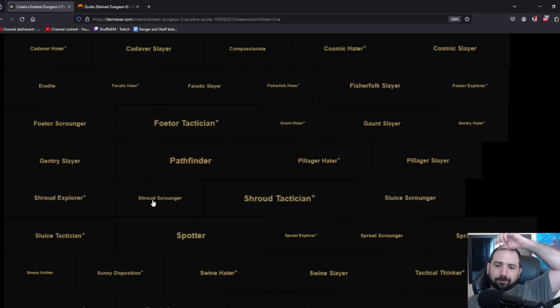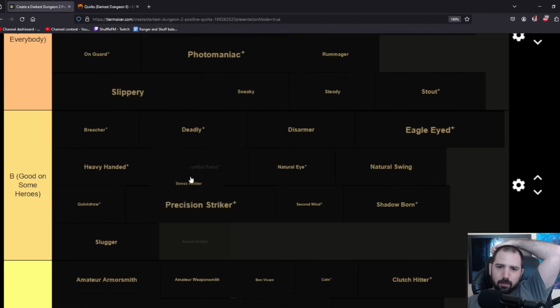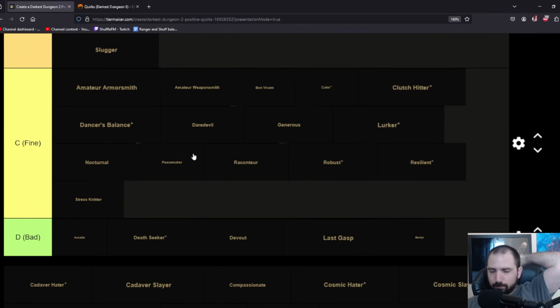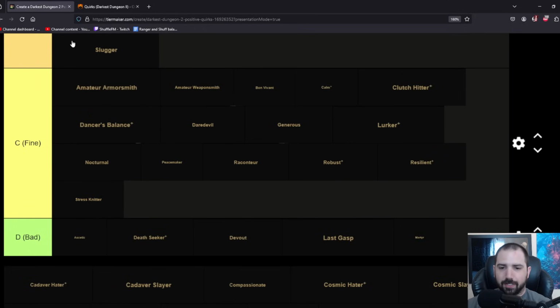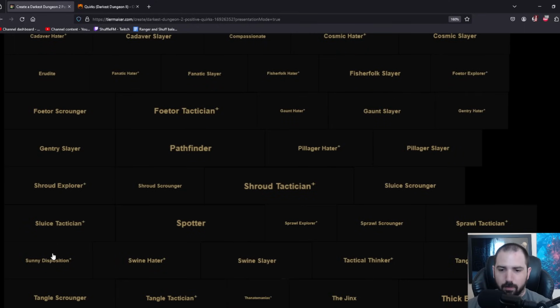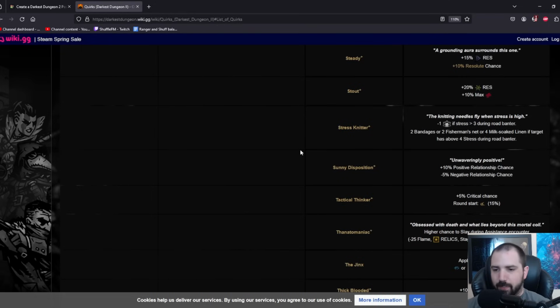Like, I want to... Oh, I know why. It's spotter. It's supposed to be somewhere else. Like with scouting quirks. Is this good on everyone? I'm gonna say it's fine. Sometimes you can't pick up the items, but I guess it's good. Sunny disposition, small better chance of positives and negatives being mitigated. That's okay. Is it amazing? No. It's nice when it happens, but that's it.